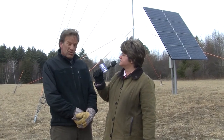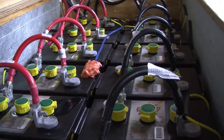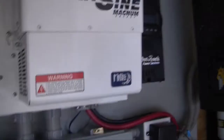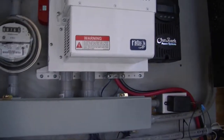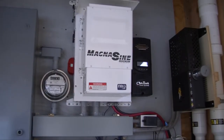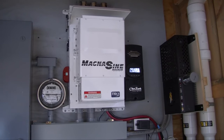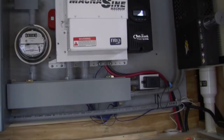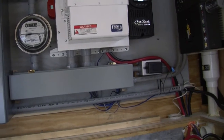Can we go look at the batteries? Yes, why don't we do that? Okay. We're on the back side of the building here. All the controls, inversion and battery storage take place out here, since there's not room inside. Besides, the batteries shouldn't be stored in a living area. You can hear, and you see we have a fan running, which removes the vapors from the battery storage area.